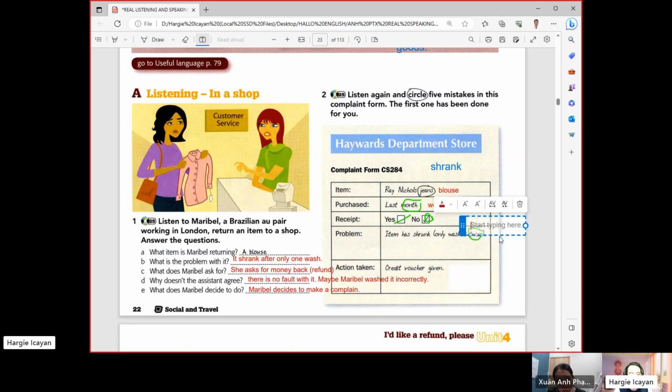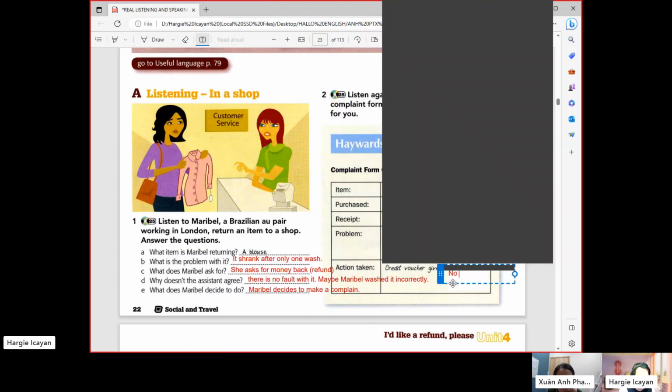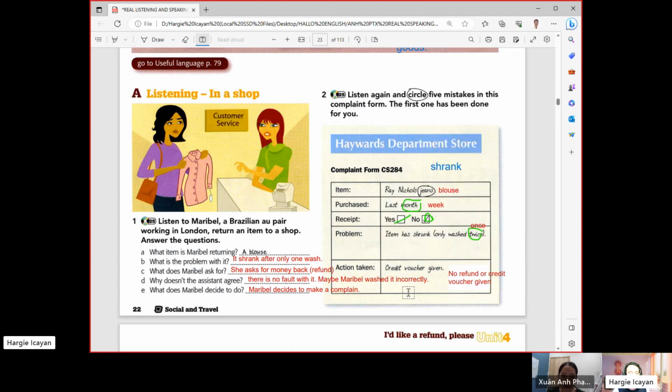Once. Yes, not twice, just once. Okay, what is the action taken? Was she given a credit voucher? No, a refund. Okay. So, action taken: no refund. Or credit voucher given, right? So, there would be no credit voucher given or no refund. Okay, good.